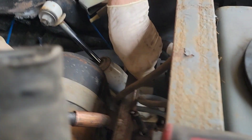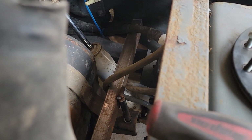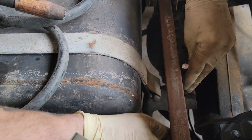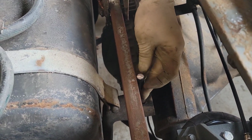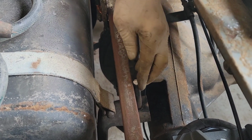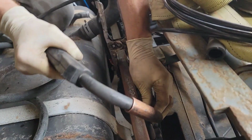Is that pretty straight? Straight-ish. Kind of eyeballing the straight up and downness of it. That's a verb.